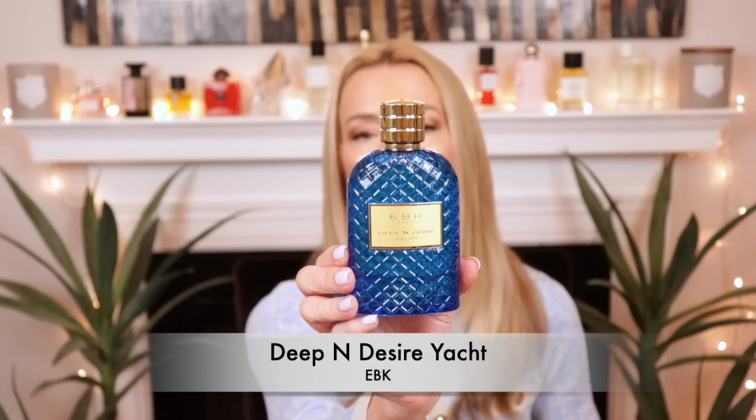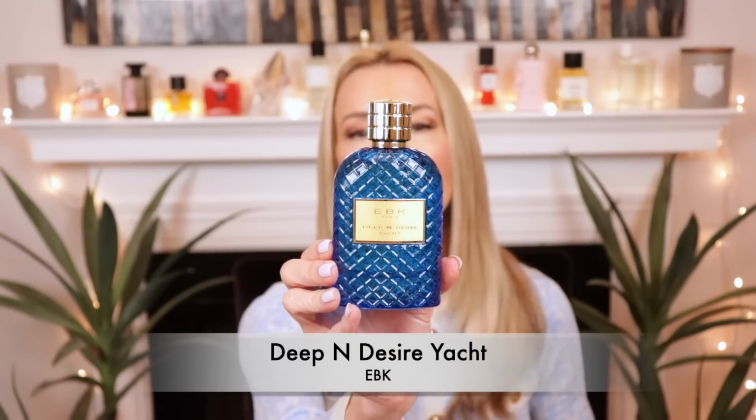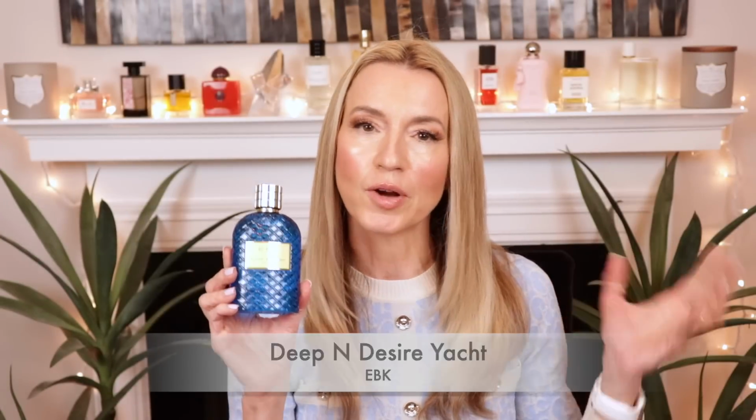So the next one is a recent pickup from the house of EBK, a house that I really enjoy. And it is called Deep in Desire Yacht. I showed this in my big haul I had about a month ago. The fragrances in here just speak to me. I think they're done with amazing quality and the packaging is absolutely stunning. These bottles are just breathtakingly beautiful.